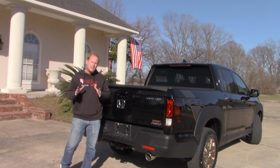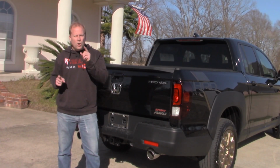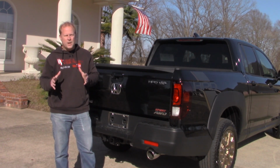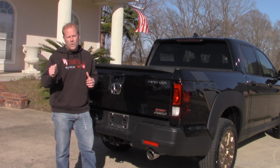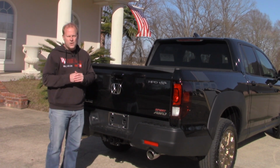And if you don't know the difference between all-wheel drive and four-wheel drive, all-wheel drive is all the time. Full-time four-wheel drive, basically. Four-wheel drive, you have to choose high or low and manually hit the button or shift into four-wheel drive to make that work.